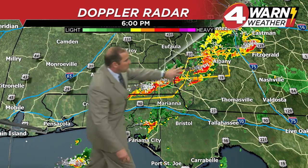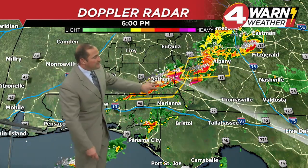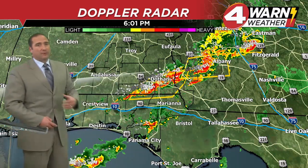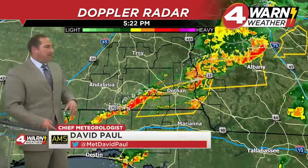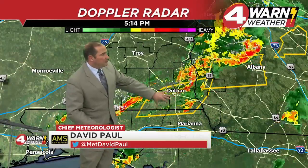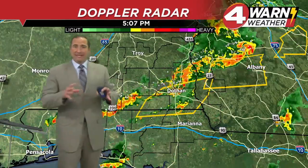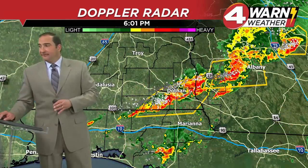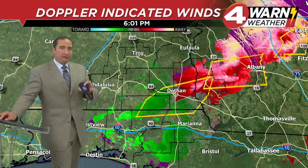A couple of severe thunderstorm warnings still ongoing here. The central part of the Wiregrass, eastward and southward, that threat will continue for the next hour, maybe hour, 10 minutes or so. Heavy rainfall, tremendous lightning out there. And within this line, these winds are gusting in pockets in excess of 60 miles per hour. And that's been the main concern today.